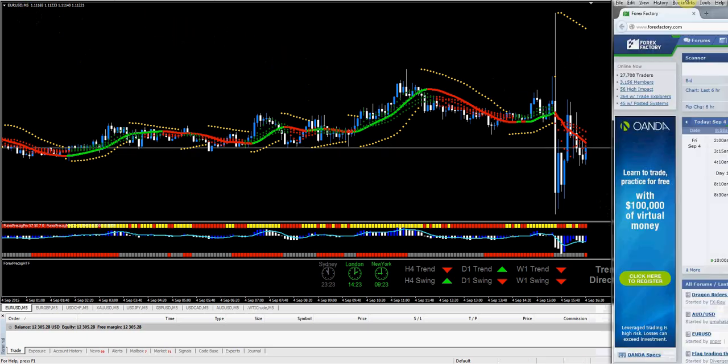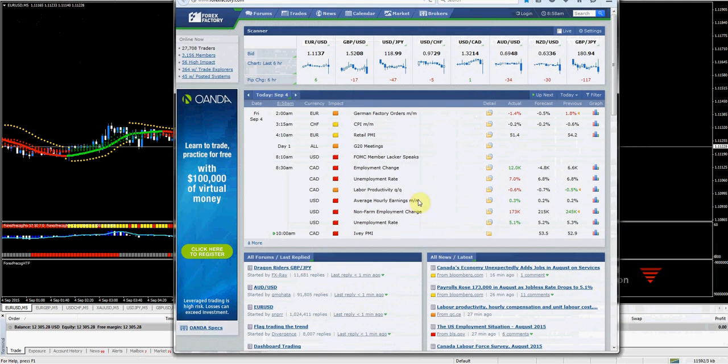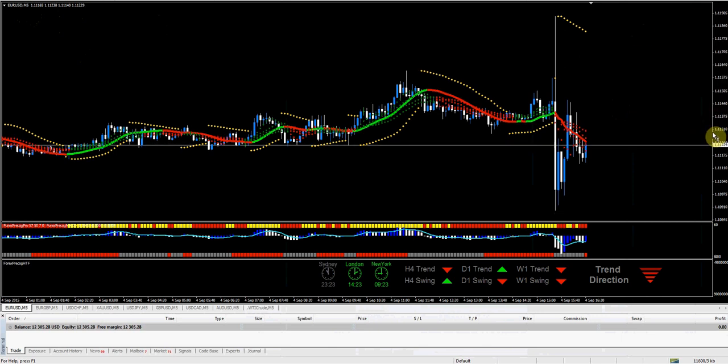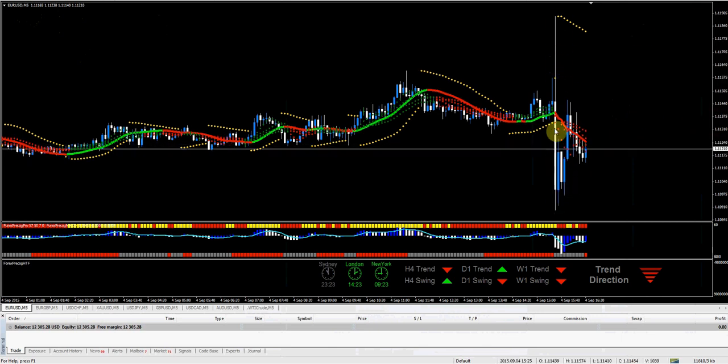And I also wanted to mention today we had quite a bit of news, including non-farm payroll and several others here. So the market's still kind of wacky right now. As you can see, we had a nice whipsaw here. And the market came down, went back up, now it's coming back down a little bit.